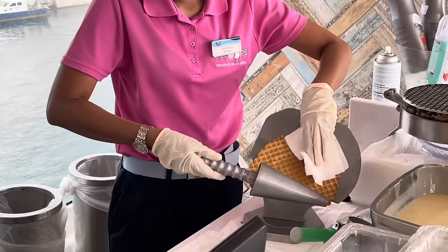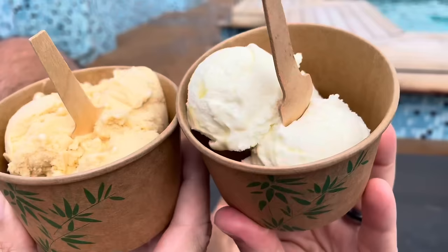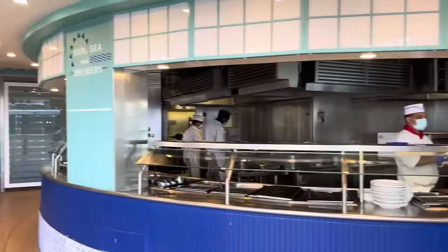Wow. We are gonna eat at the Beach Cove. Exciting. So this is specialty dining and it costs £11.95 per person.